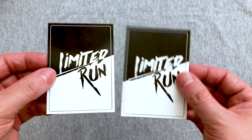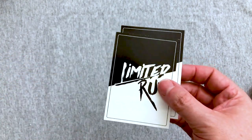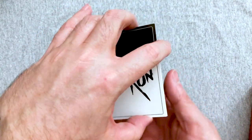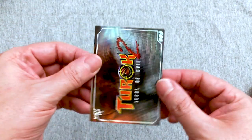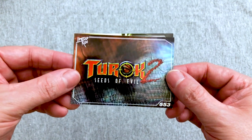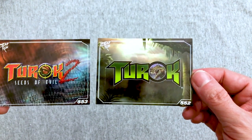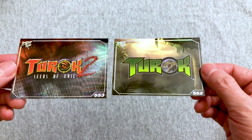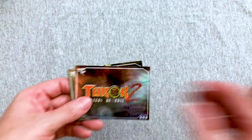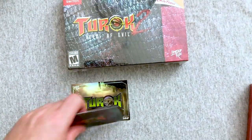So we do have two cards, one card for each game. They're usually silver foil, but every once in a while you get lucky with a gold foil card, or if you buy the massive bundle, they pretty much guarantee at least one gold foil. But today we have silver foil 553 for Turok, and silver foil 552 for Turok. I guess the first one was Turok 2, my bad. These are Switch. Okay, because I have the 64 versions of these, or at least of that, I got in some box one time.